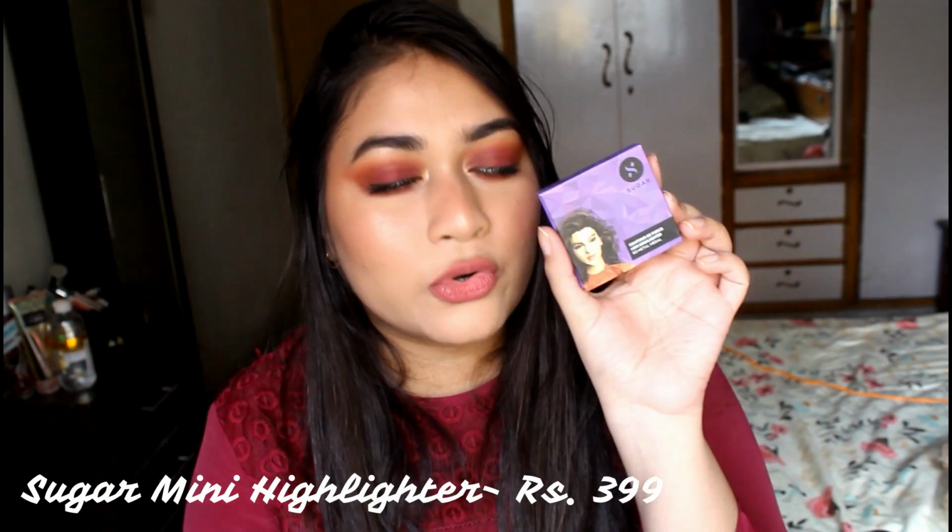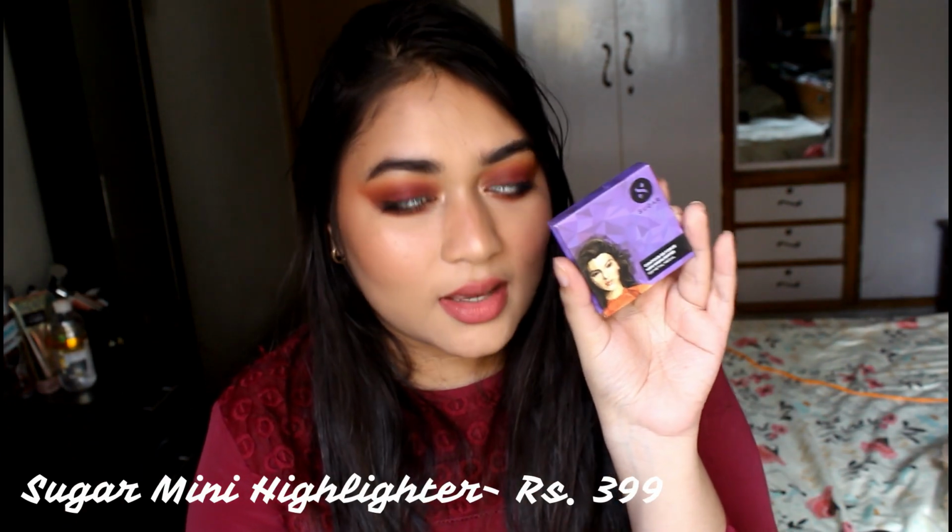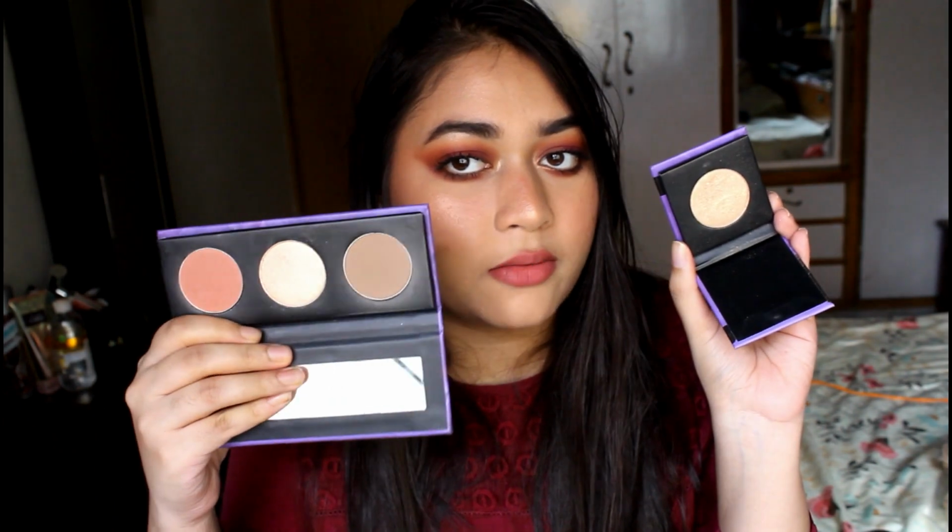Next product I have here with me is the Sugar Contour de Force Mini Highlighter. This is how it looks and this is how it looks from the inside. I actually have 2 of these highlighters. One is the single and the other one I have is in a palette.